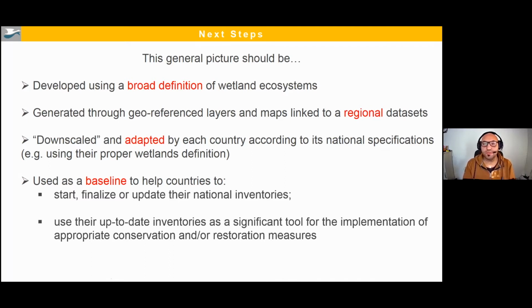restoration measures. So how to better integrate this knowledge baseline, for example, in the national strategies for wetlands conservation. So this is a very crucial point that should be discussed with the countries. So we can provide information, we can provide the knowledge baseline, but this knowledge baseline should be also taken and integrated into the national strategies like biodiversity strategy, but also wetland strategy, in order to promote and to develop conservation or restoration actions.